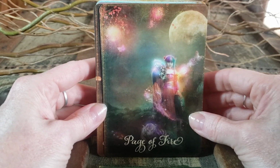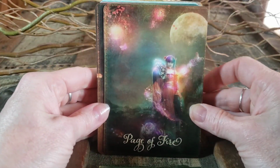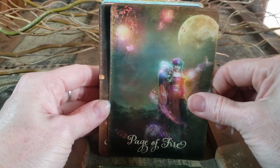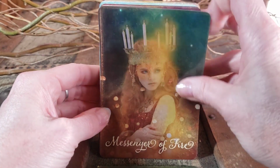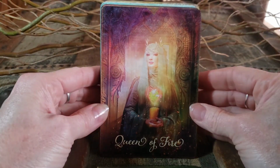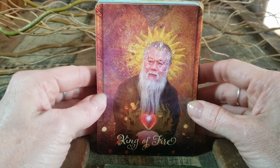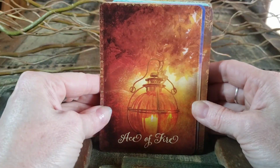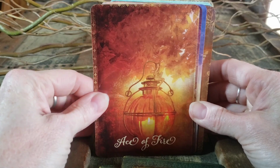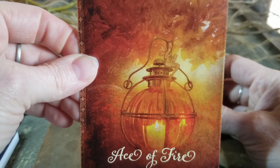And now we are on to the fire cards, which would be the wands. We have the Page of Fire. The coloring has changed. Messenger of Fire, which would be the Knight of Wands. Queen of Fire. These are beautiful cards. King of Fire. We have the Ace of Fire. And if you look closely, there's a cute little fairy sitting atop that lantern.